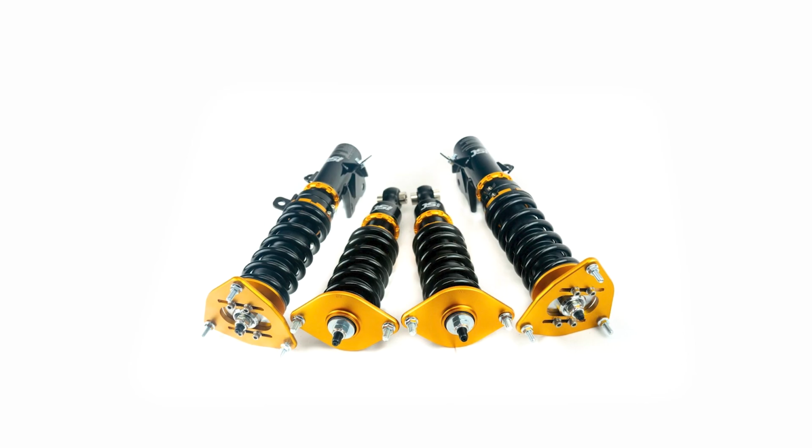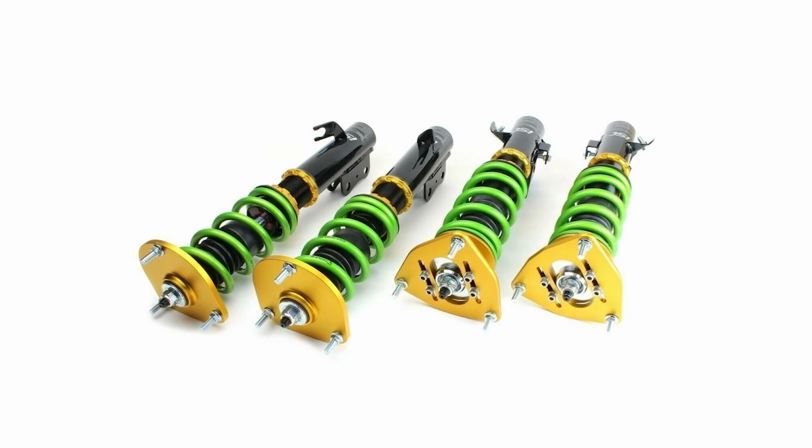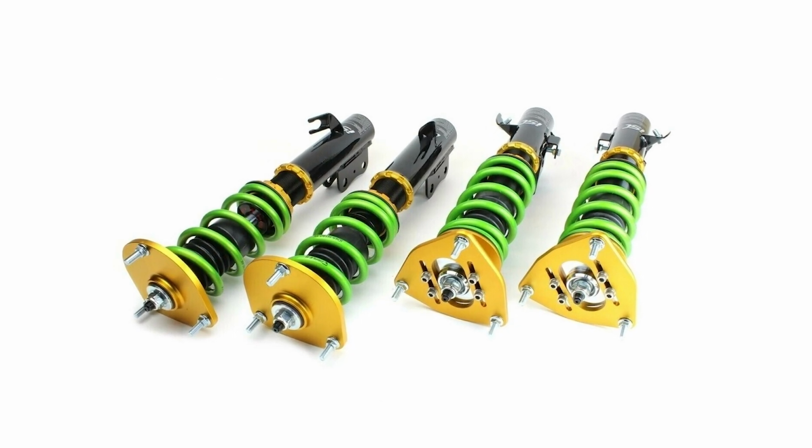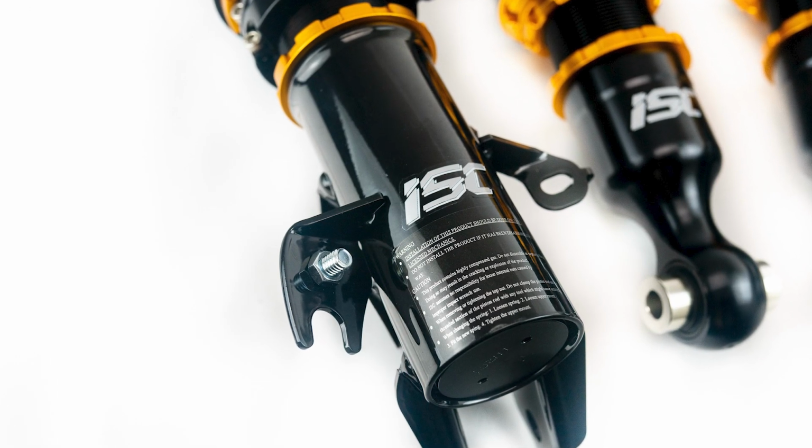They both got 32 clicks of damping adjustment, and they have preload separate from the ride height, so it's gonna thread through that lower strut mount. So if you wanna ditch your stock suspension and get better handling and better performance, the ISC kits are a good choice.